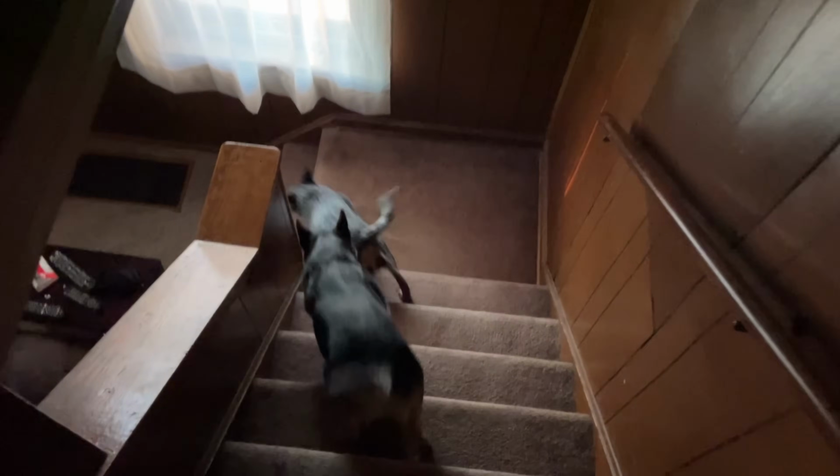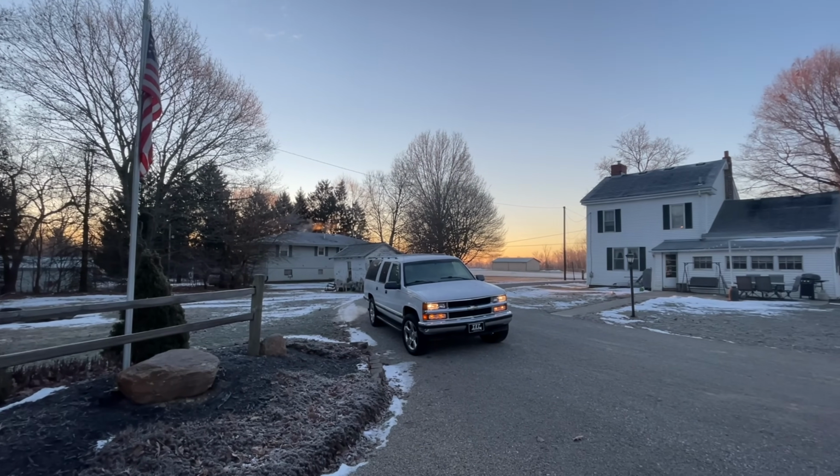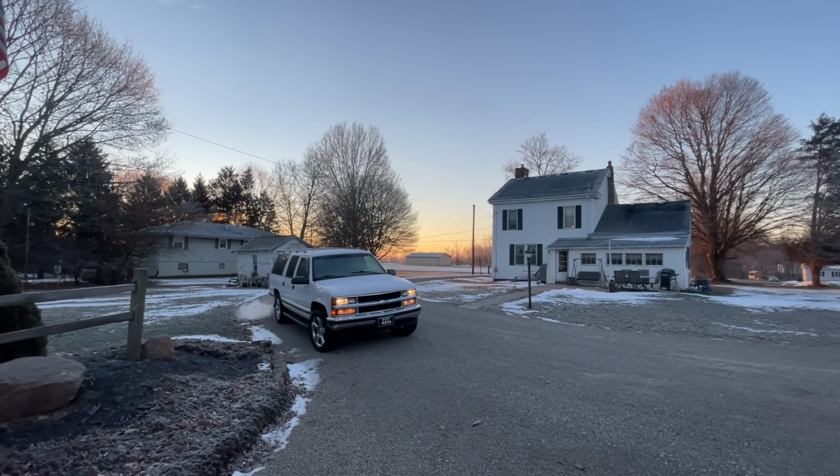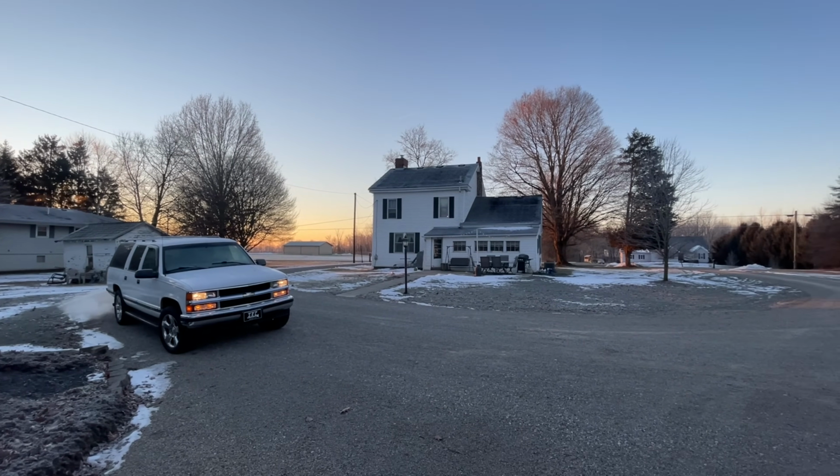Restoration World in Dayton is only open from 8 to noon on Saturdays. So Vicki and I got up extra early so we could get an early start down to Dayton. I went out and started the Suburban, and it was frigid cold this morning. It was down in the teens, and boy, it felt even colder than that.